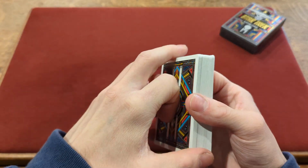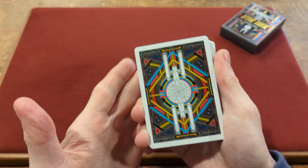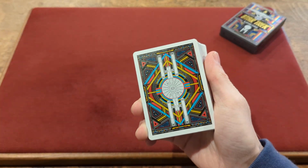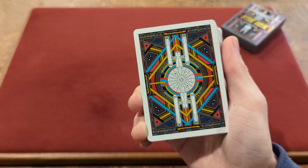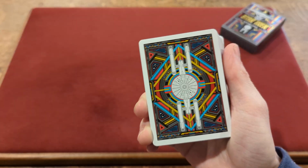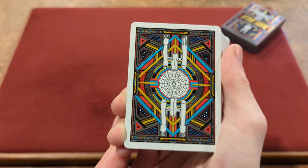So overall, like I say, a pretty decent deck of cards from Theory11 there. They always make fantastic decks. A little bit for everyone here and there. I'm not a huge Star Trek fan or anything. I don't hate Star Trek, but I just never watched the movies or shows. But I still think it's a pretty nice custom deck of cards here.